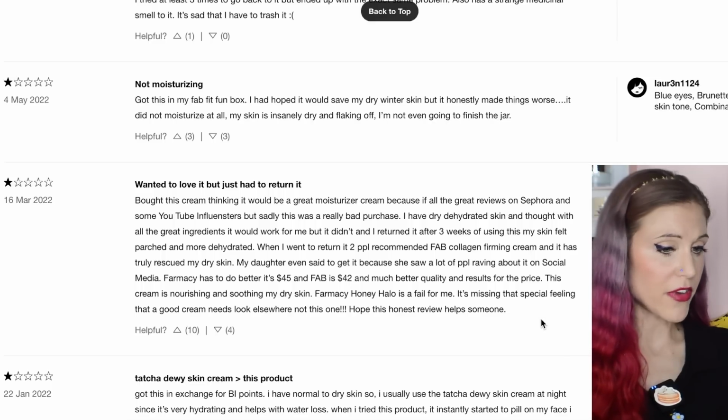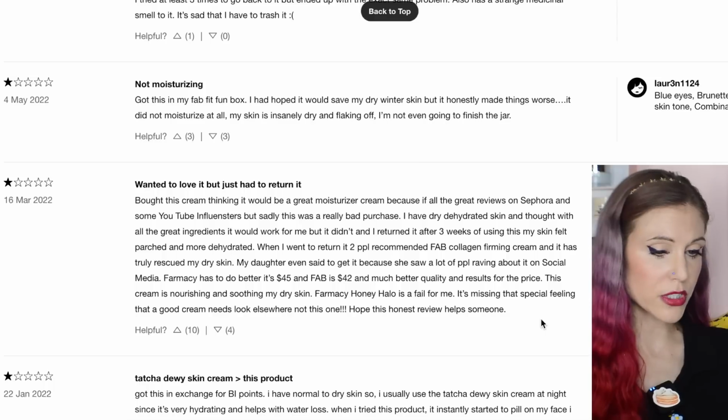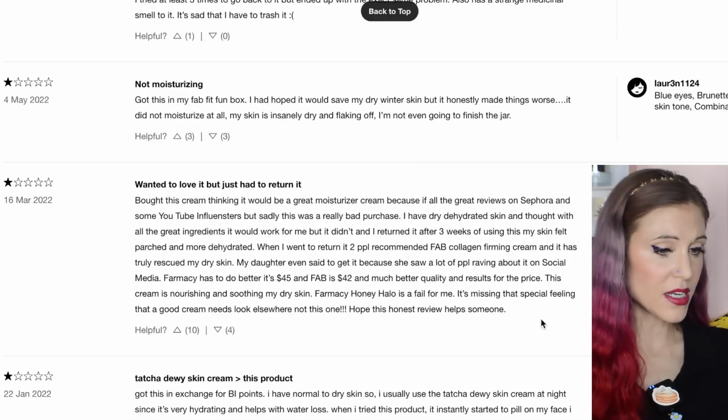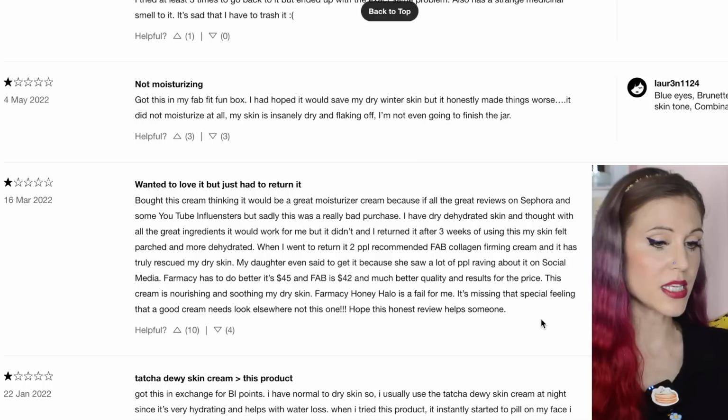It's $45 and FAB is $42, and much better quality and results for the price. This cream is nourishing and soothing my dry skin. Pharmacy Honey Halo is a fail for me. It's missing that special feeling that a good cream needs. Look elsewhere, not this one. Hope this honest review helps someone.